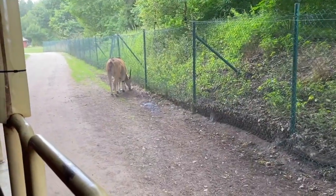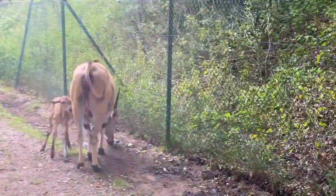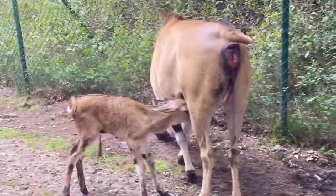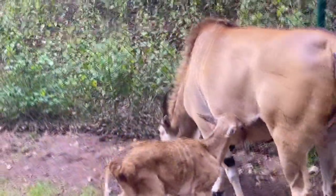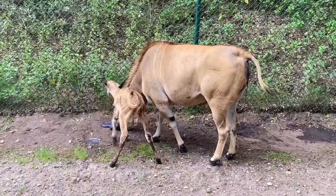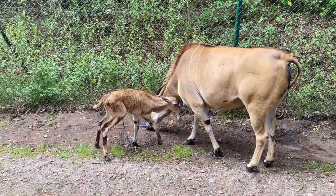So here we met an antelope which had just given birth. Yeah, so this is how a baby antelope looks. It was freshly delivered, and wow, I can't believe how big it is. It's so big. Yeah, but it was really a nice capture as well.